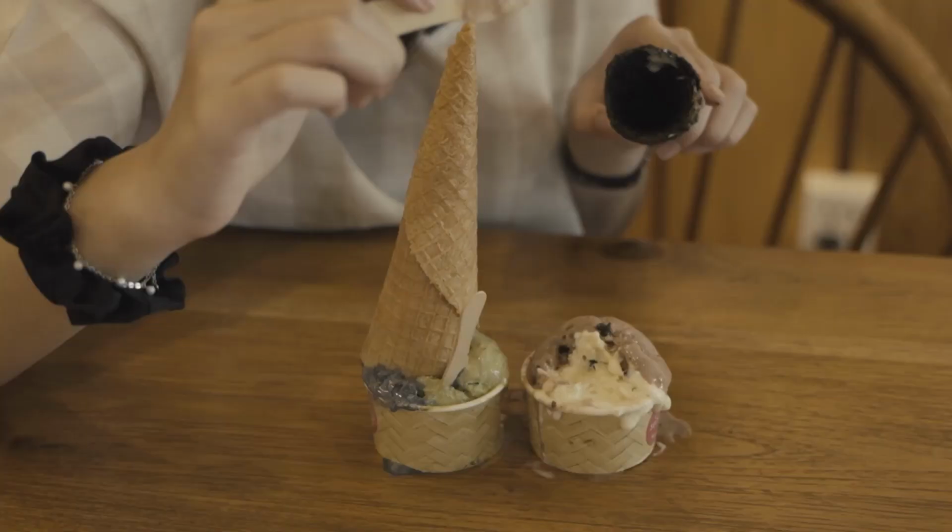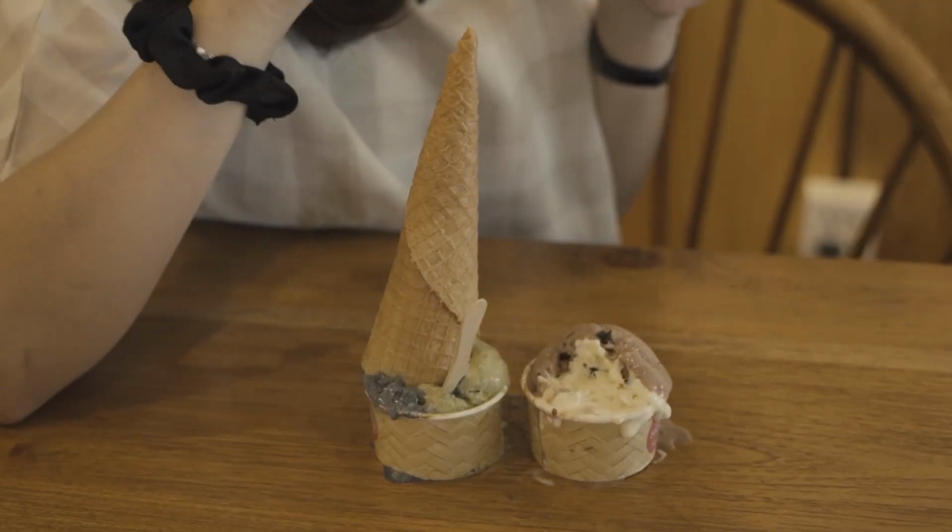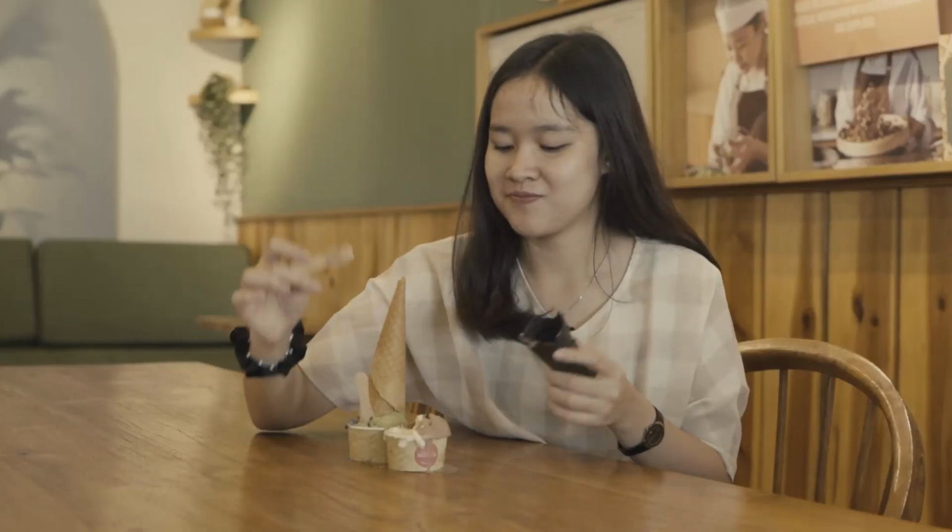it. It's kind of cheesy. And there's some chunks of caramel, I think. And when you combine it with the cone charcoal, it tastes good because the cone charcoal gives some crispiness and also crunch. Now we will try it with the Ferrero.